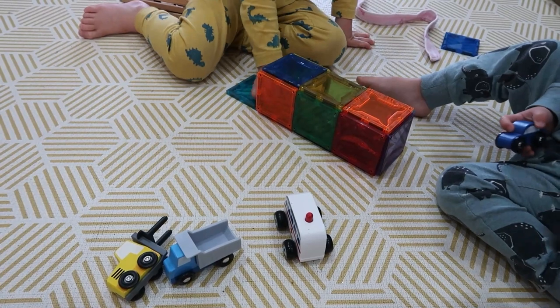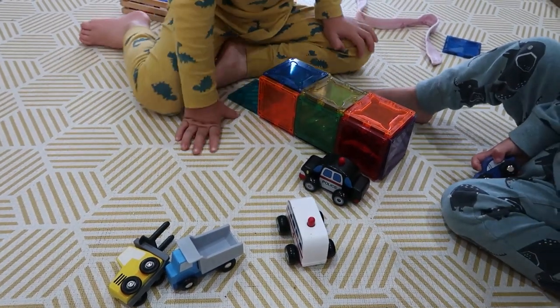Okay. What did you make, Sammy? Mommy, this is a shed. A shed?